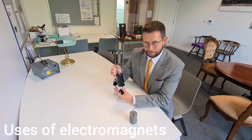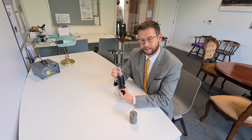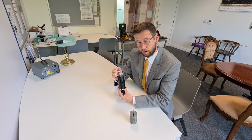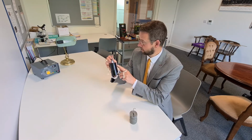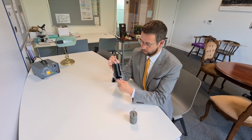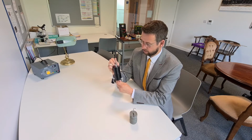There are very many uses of electromagnetism. The ability to switch it on and off gives us an element of mechanical control over systems like this. Here, a Hercules magnet with an electromagnet in this end and a piece of magnetic material at that end, there is no attraction between the two until I switch on the electromagnet.